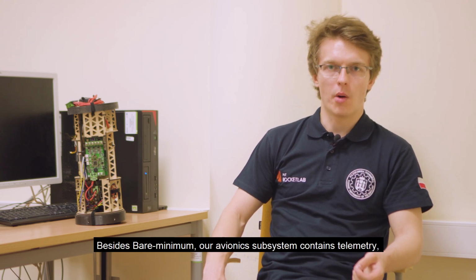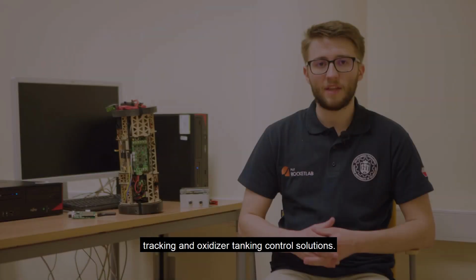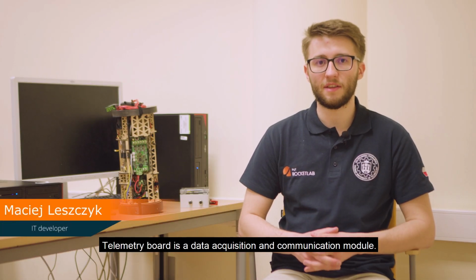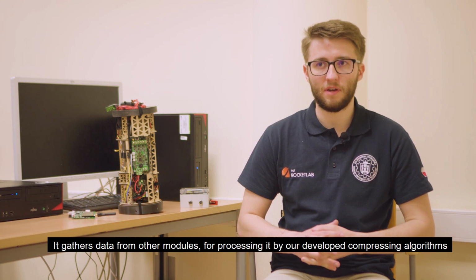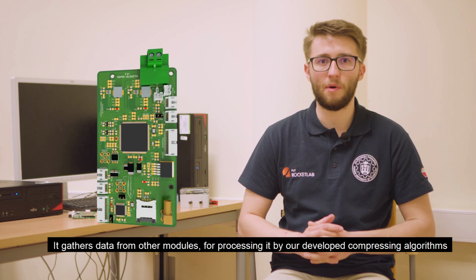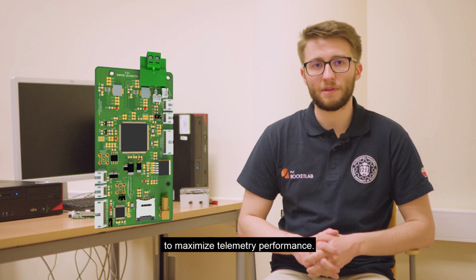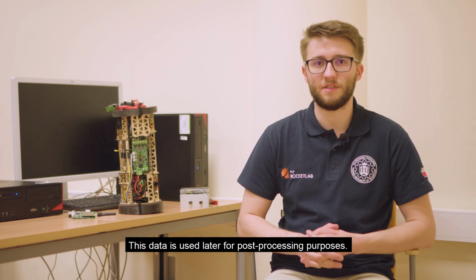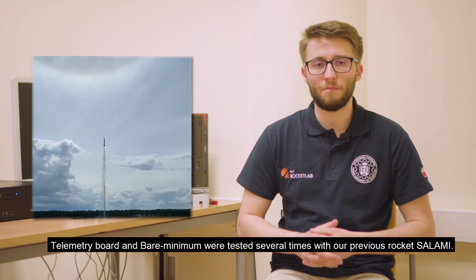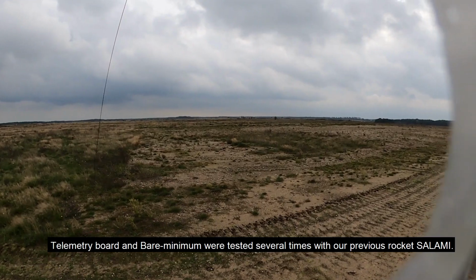Besides the bare minimum, our avionics subsystem contains telemetry, tracking, and oxidizer tanking control solutions. The telemetry board is a data acquisition and communication module. It gathers data from other modules for processing it by our developed compression algorithms to maximize telemetry performance. This data is used later for post-processing purposes. The telemetry board and bare minimum were tested several times with our previous rocket, Salami.